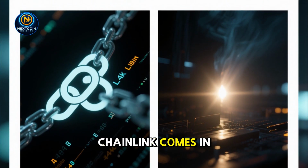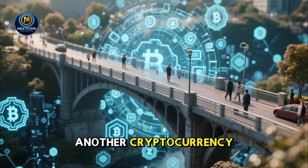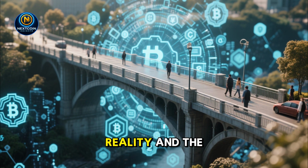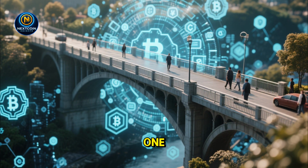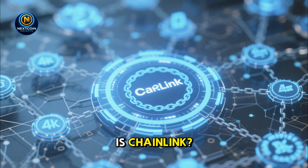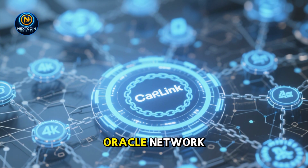This is where Chainlink comes in. It's not just another cryptocurrency. It's the essential bridge between reality and the blockchain, the translator that allows the digital world to interact with the physical one. So, what exactly is Chainlink?